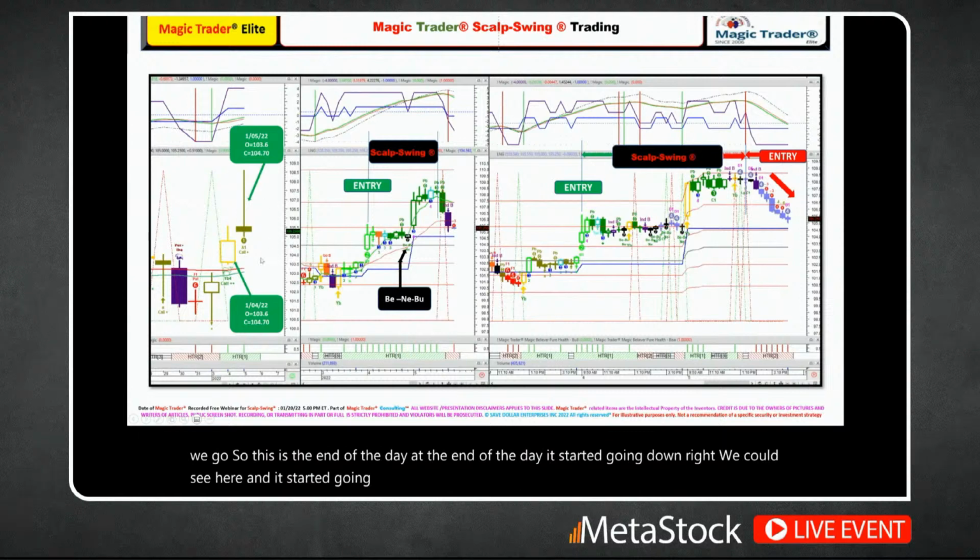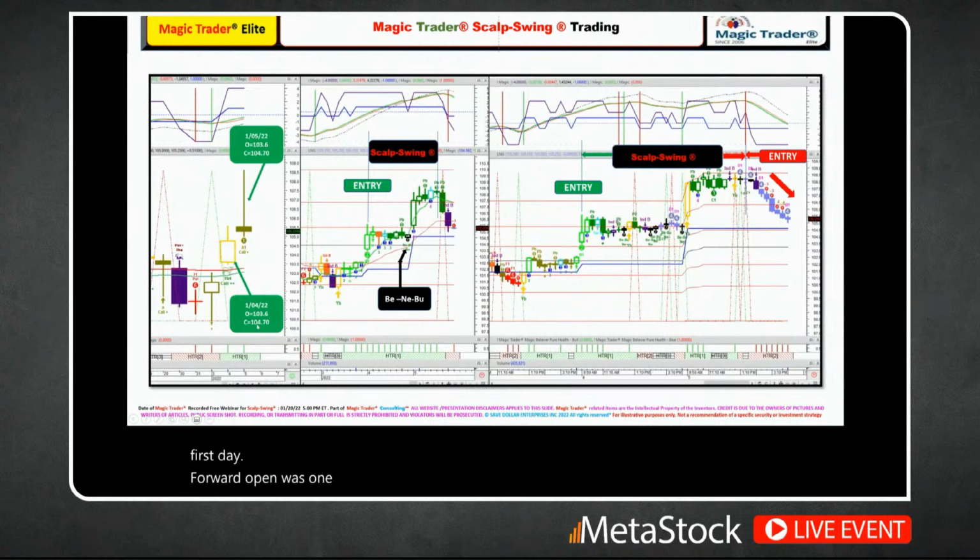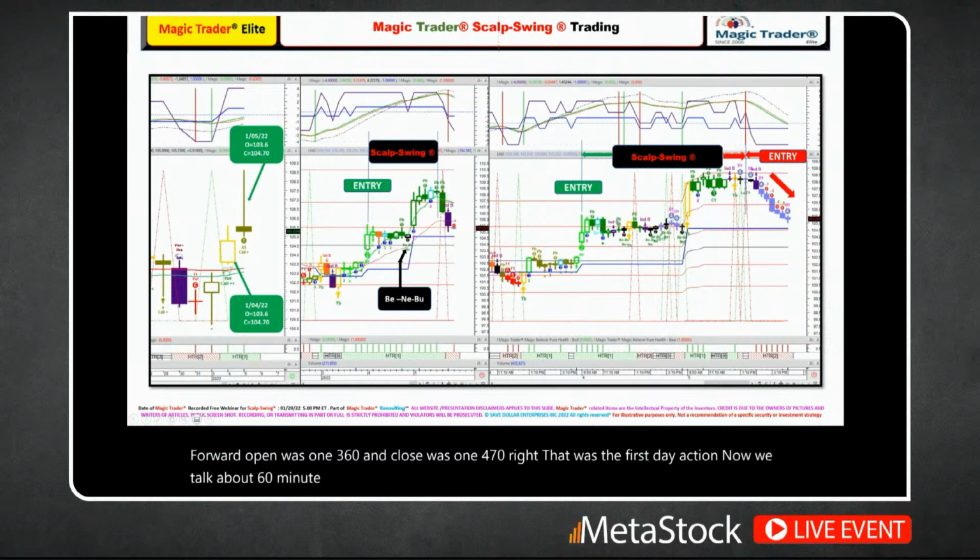And how we trade, this was the end of the first day on the fourth. Open was 103.60 and close was 104.70, right? That was the first day action. Now we talk about 60-minute here. This is a 60-minute time frame, right?